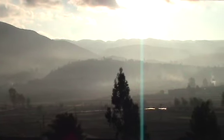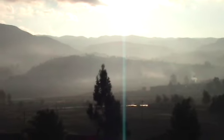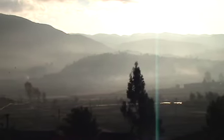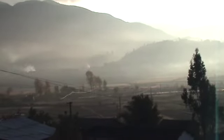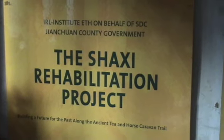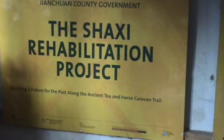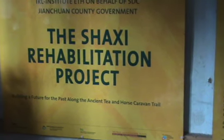In the glare of the sun, through the mist is the small village and hill that I climbed yesterday, and then worked my way left through the terraces back to the river and across the bridge that you can see in the center of the Shanxi Rehabilitation Project, building a future for the past along the ancient tea and horse caravan trail.